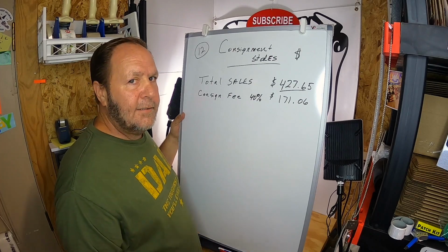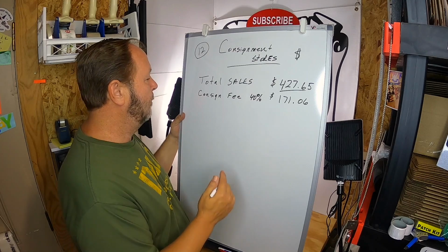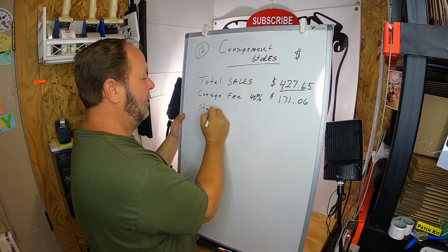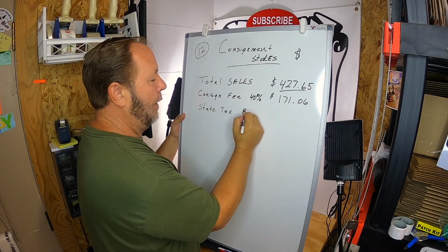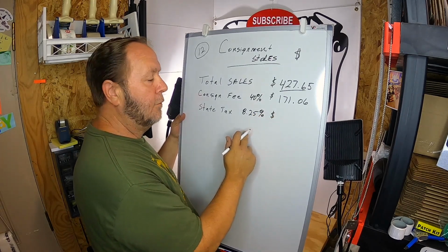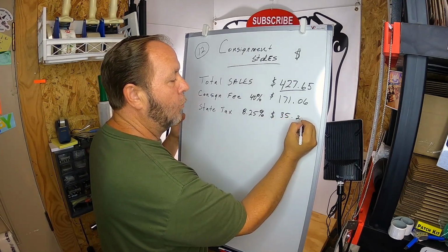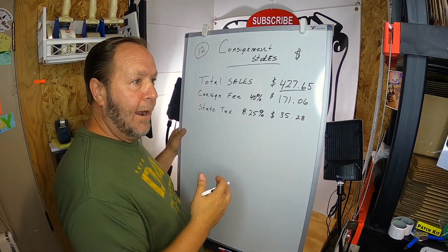And again, every state is different. Some states will have a state tax, some don't, most do. But our state tax here in Texas is 8.25%. That means I'm also going to lose another $35.28. But I also have to count in the items that I sold.